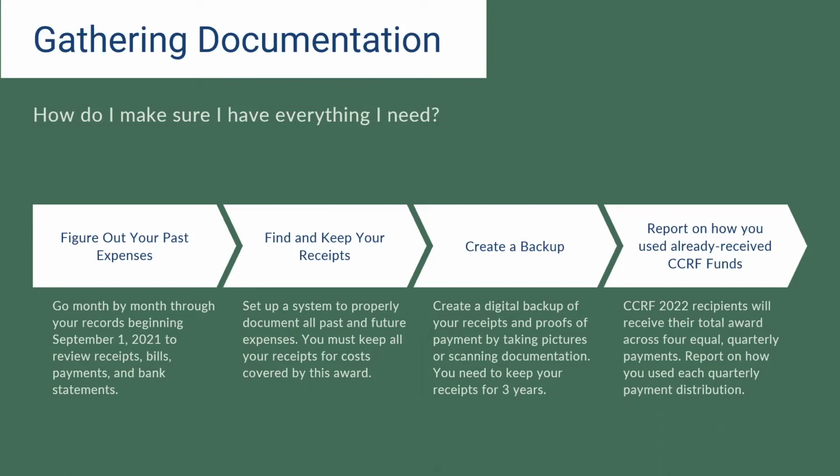And so in keeping your organizational system, you will also want to create a backup of this important documentation. Think about creating a digital backup by either taking pictures of your receipts and proofs of payment or scanning your documentation. And finally, you will need to report on how you used already received CCRF funds.